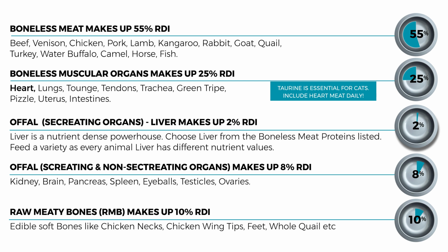Now, for the other types of offal, or organs, the secreting and non-secreting ones, making up 8% only. These are kidney, brain, pancreas, spleen, eyeballs, testicles and ovaries. You can feed only one a day, or you can feed a mixture. The key is to balance it over time. Mix them up and don't just stick with one or two types.